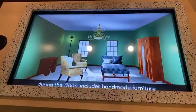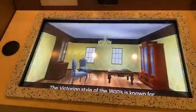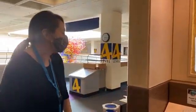You not only get to pick the walls and the floors, but different furniture that you might include, and you can even add a portrait of yourself to the wall. So that's really fun. You can come and try it out and test your eye for miniature detail.